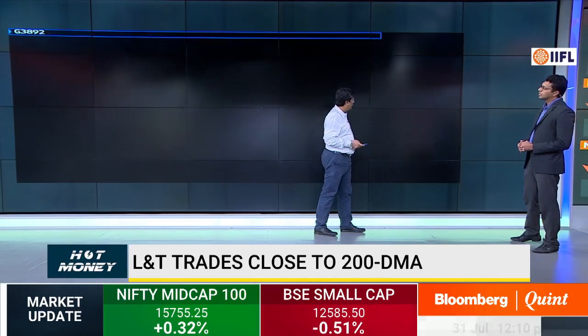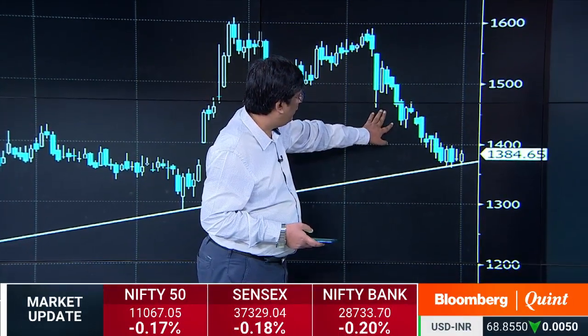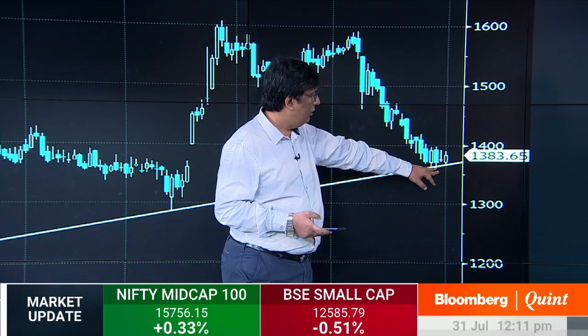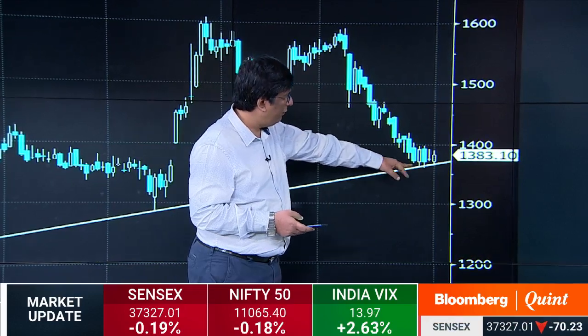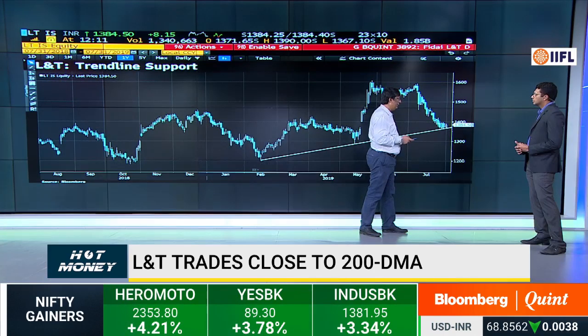So basically what we are trying to see on the daily chart is that if you see this rise, the rise was very strong to this area, and then the fall. If you see, the fall started very sharply, but right now it has slowed down. There is sluggishness in the fall. Rather, it is taking support on this trend line continuously for the last 4 days. So that gives me confidence that in the extreme short term, this area should hold as support. So I would like to go with a stop loss of 1345 here for the target of 1475 for the extreme short term. And if it crosses 1475, then you can even see 1600 on the higher side.